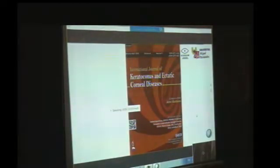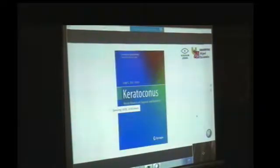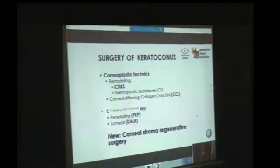All the knowledge about what is happening in the treatment of keratoconus was published in the International Journal of Keratoconus and Corneal Ectatic Diseases, which is available online, and you can download this monograph that we published in English. And we published in early 2017 this book in which we reported the recent advances in the diagnosis and treatment of keratoconus, as a very important issue, because everything that was done up to that moment was recorded here.